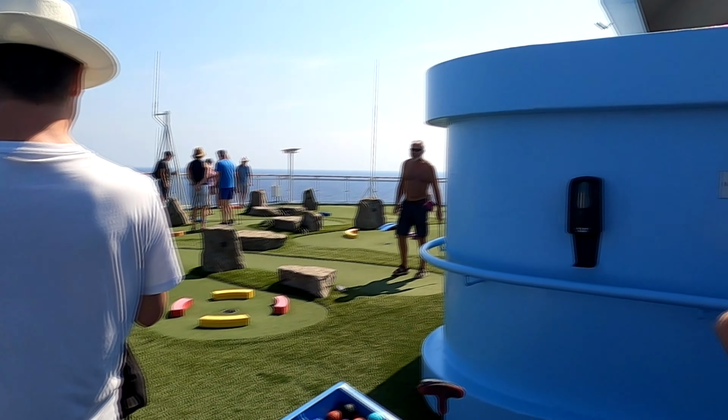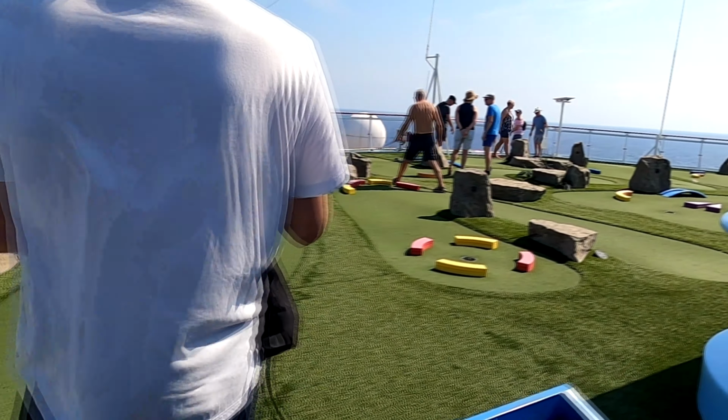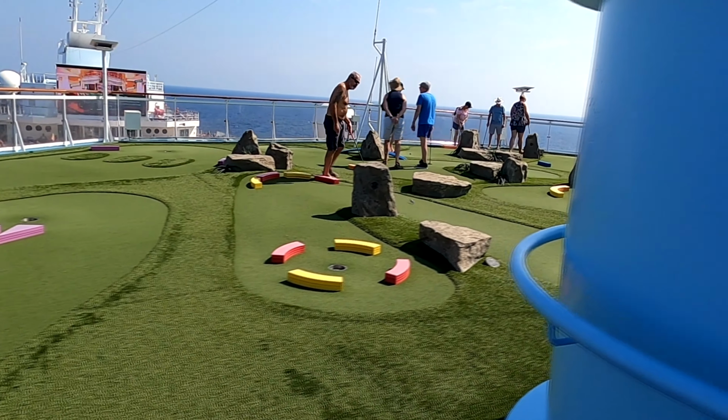Up on the top deck, they have installed a new mini putt, free to use, 12 holes, took us about 15, 20 minutes to play, fun.